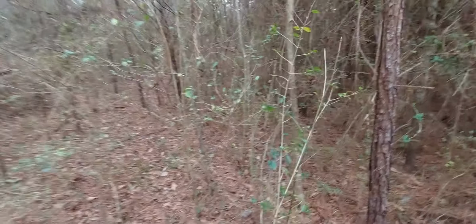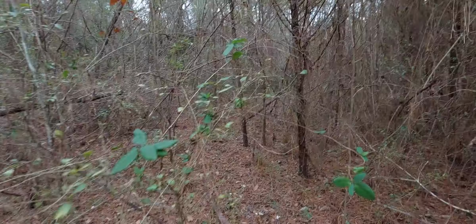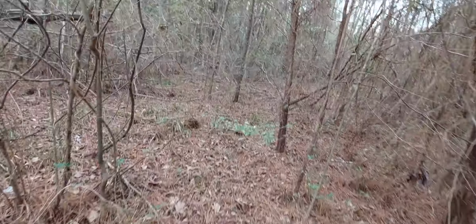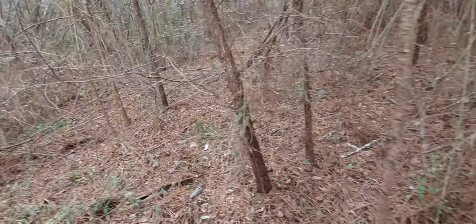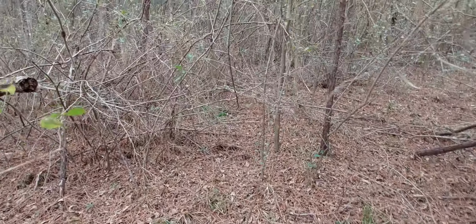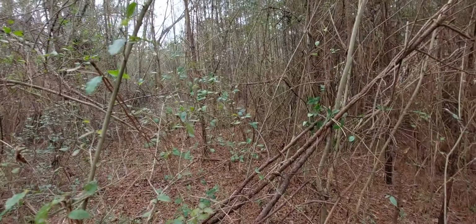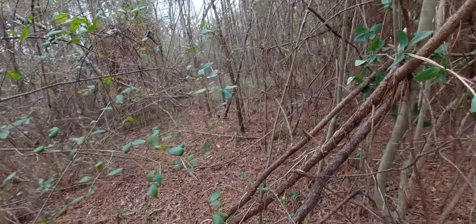We can walk back here a little bit and see what's up. See if there's anything else that I haven't seen yet, because I have not ventured past that point yet. So I'll just take you guys along and we'll go check it out.